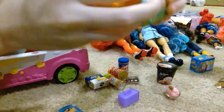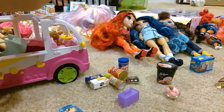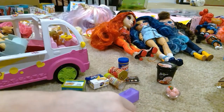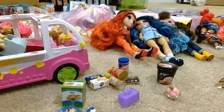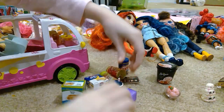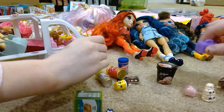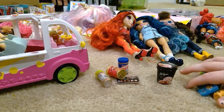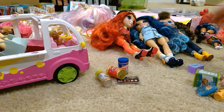And we have a chocolate cake to eat. Yum yum. We have a slushie we can drink. Slushie, but don't drink it. It's a Shopkin. And there's another ice cream. That's an evident slushie! There's nothing in those. Those are mini brands, of course, but they're fun to play around with.